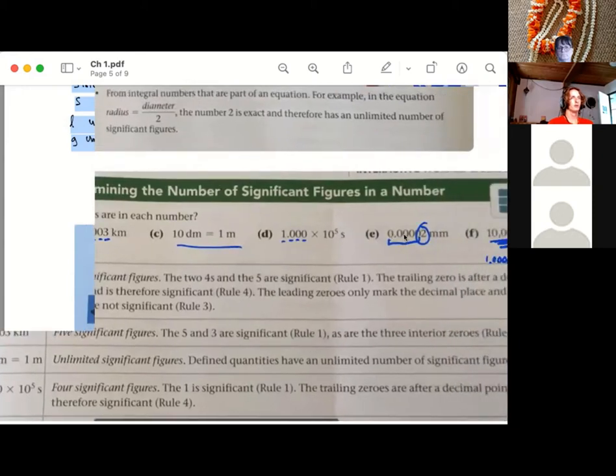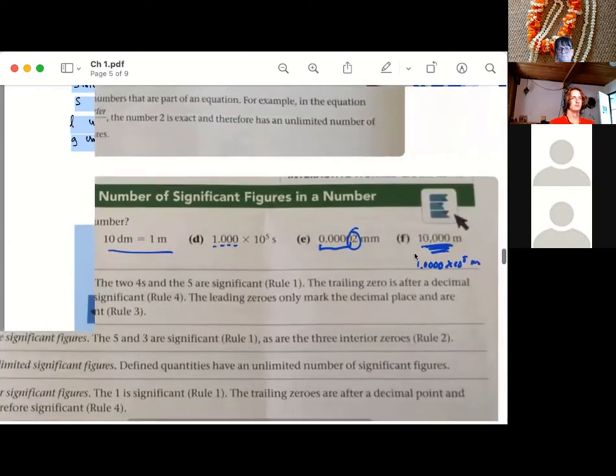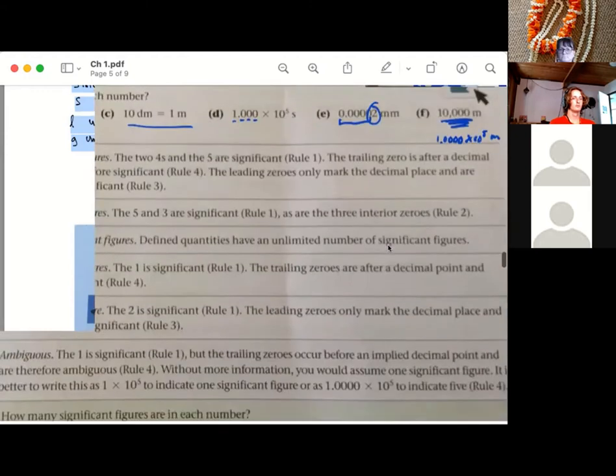So 0.0002 millimeters. These 4 zeros are not significant, just the 2. This measurement has 1 sig fig. And then 10,000 meters, this is ambiguous, you don't know. So if it was 1 times 10 to the 4th meters, that would have 1. If it was 1.0 times 10 to the 4th meters, that would be 2, and so on. But 10,000 meters, we don't know. This is ambiguous. Questions?